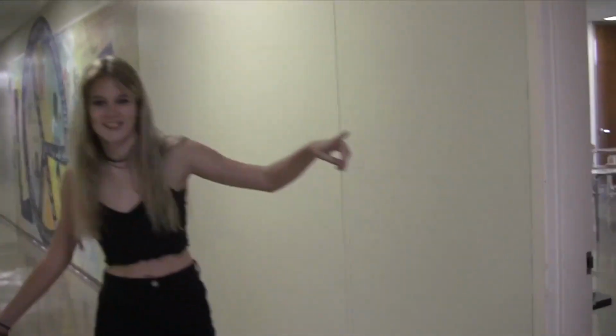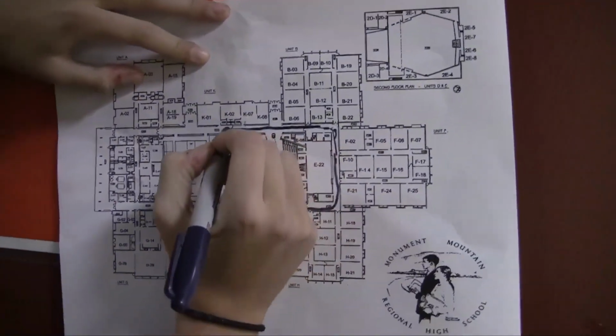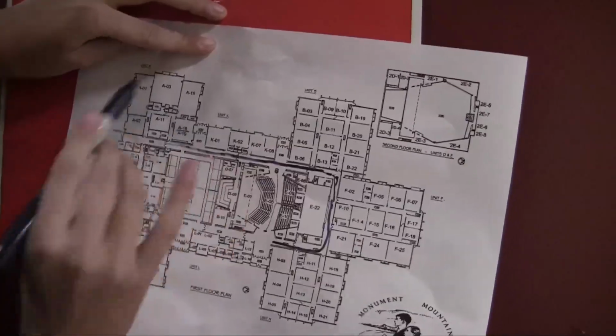This is a little outlier. This is Erickson's math class. I don't know why it's in the B wing. Spanish classes. That's French, Emma. Same thing. That's Spanish. Hi, guys. Completed the B wing. So basically, we're gonna walk along this little hallway, and then we can see the gym, the auditorium, and then the A wing.